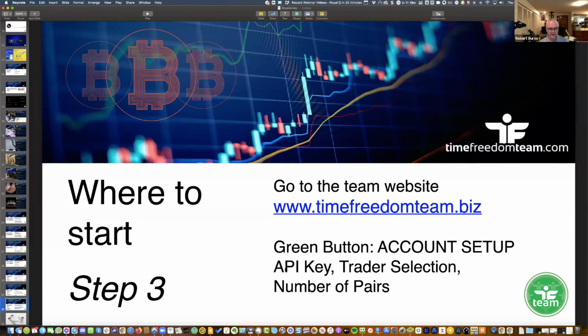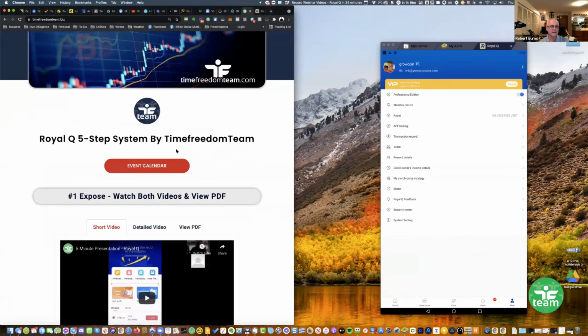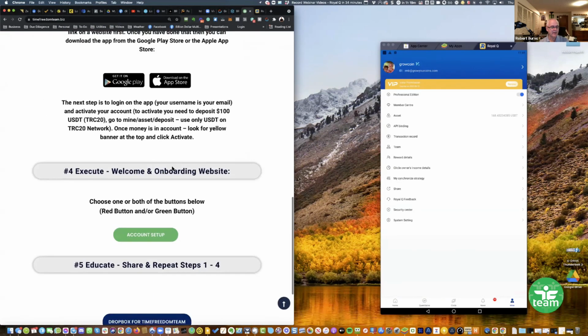That's where you can get your API key connected, make your trader selection, and choose the number of pairs that you want to trade, which with the trader that we're using, Crypto Bull, is $220 per pair in trading capital. We go through all of that information there. You can do so in a relaxed manner. Go through the green button where it says Account Setup, and you'll see how all of that works. That is right as you come into our site, right down here, green button, Account Setup, and boom.